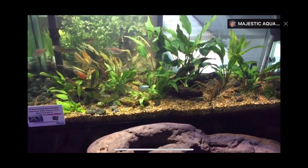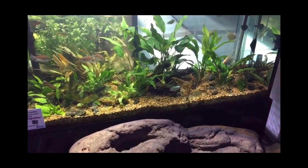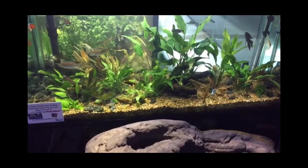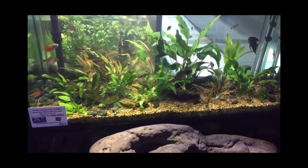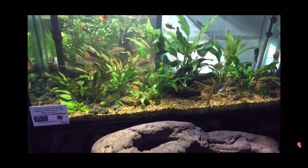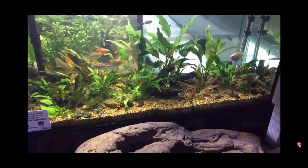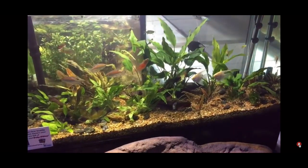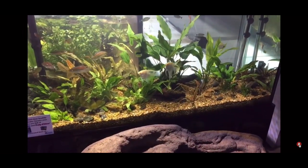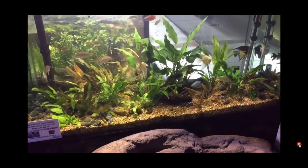Now, as far as keeping a planted aquarium is concerned, it can be very basic or it can be very technical. If you have very high lighting and you start running CO2 and you want the very difficult plants to keep, such as Ricca, and you want the world's most spectacular planted aquarium, then it will be what's called a high-tech planted aquarium, which is a delicate balance of basically CO2 and oxygen production and fertilization.